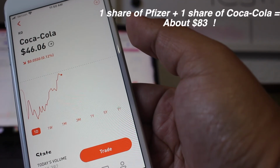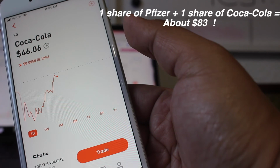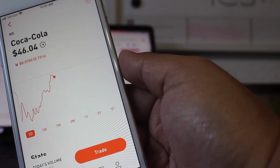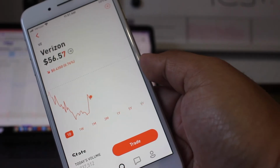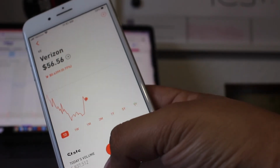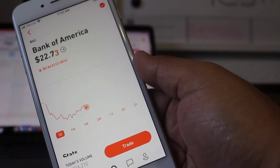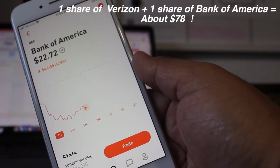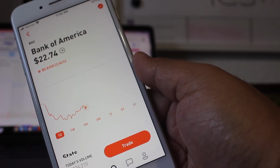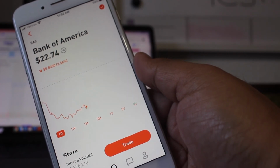Another combination will be Pfizer and also Coca-Cola. Between Pfizer and Coca-Cola, you're going to pay about $83, and it gives you exposure to the consumer staples and also the healthcare sector. Lastly, we're going to look at another combination which consists of Verizon and also Bank of America. So between Verizon and Bank of America, you are going to pay around $78, which does give you exposure to the communication sector and also the financial sector.